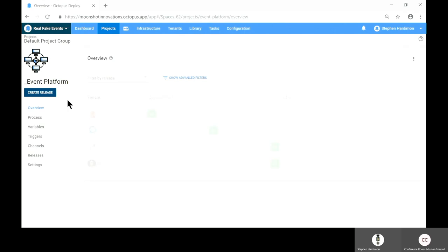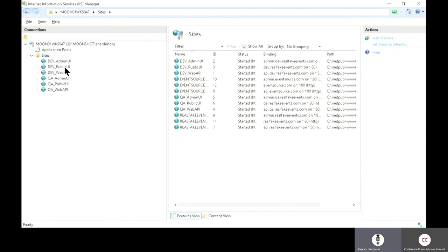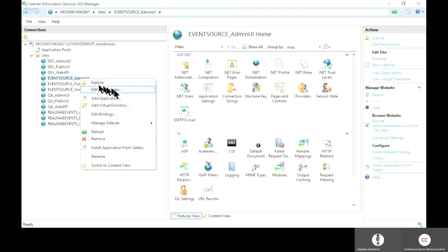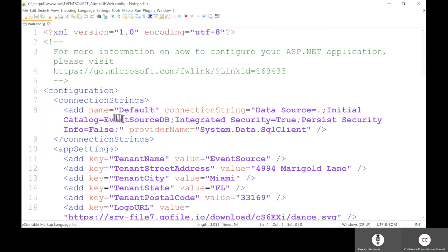So the production deployment is finished. And because I'm deploying to the same deployment target for everything, just for the sake of this demo, here are the applications that were just deployed: Real Fake Events and Event Source. And what you'll notice is that the connection string has been customized to Event Source DB.